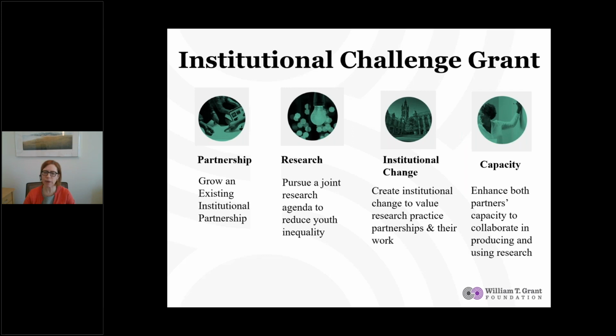Fourth, enhance the capacity of both partners to collaborate on producing and using research evidence. Through new experiences that foster deeper understandings of a given policy or practice context and deepen relationships with partners, grantees on the research side will enhance their capacity for participating in effective partnerships. At the same time, the public agency or nonprofit organization will enhance their own capacity to partner with researchers, as well as understand, conduct, and use research through activities such as technical assistance, infrastructure improvements, or staff training.